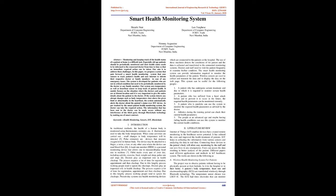In this paper, we propose a smart health monitoring system that uses sensors to track patients' health and uses the internet to inform their respective doctor or family members in case of any emergency issues. The system is developed for patients who are not in critical condition but need to be periodically monitored by the doctor or any family member. Our system uses temperature as well as heartbeat sensor to keep track of patient health.